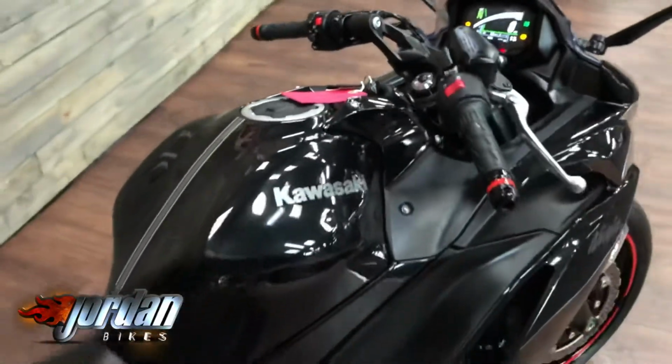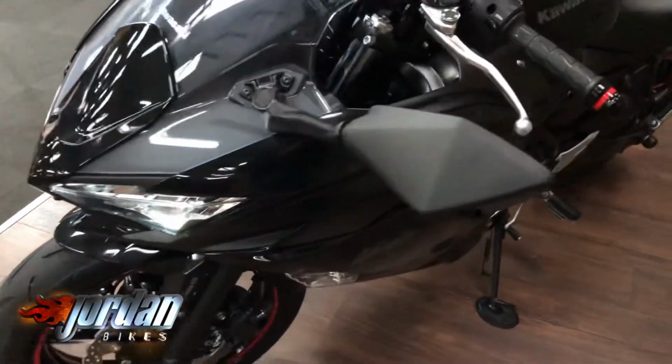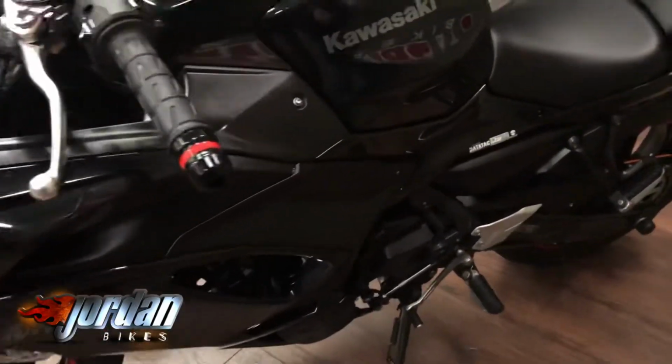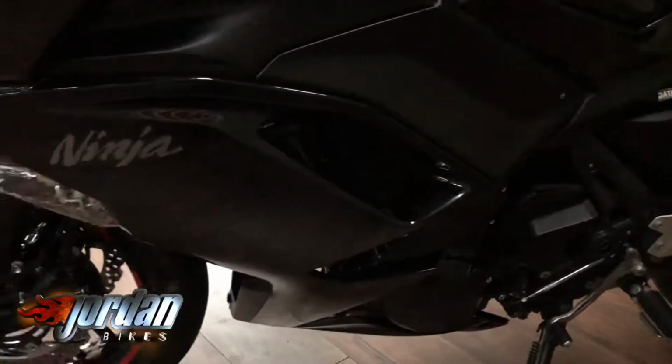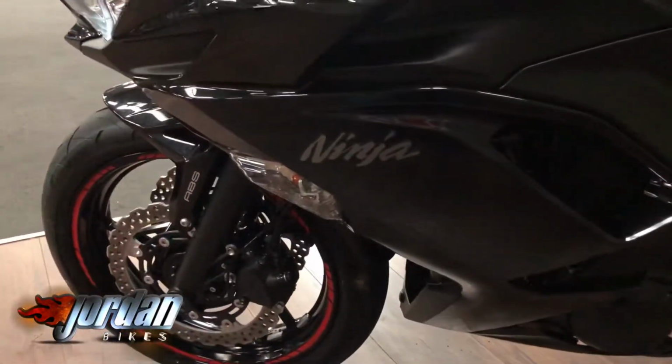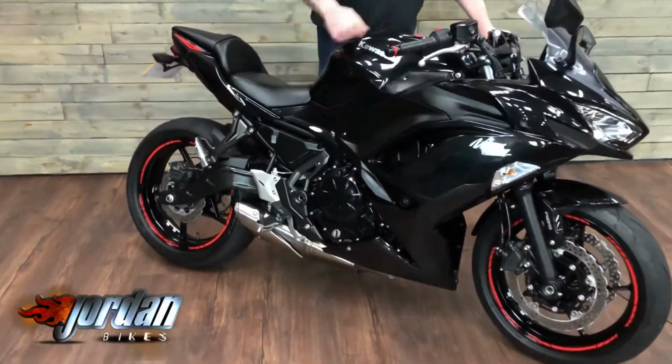Let's have a look at the left hand side. As standard on this bike, it's got the LED headlights, obviously LED daytime running lights. This one has also got a cheeky little tail tidy. We'll have a look at that in a second, but look how lovely it is. Hopefully the camera can do it justice. Anyway, let's give that parallel twin engine a start up.